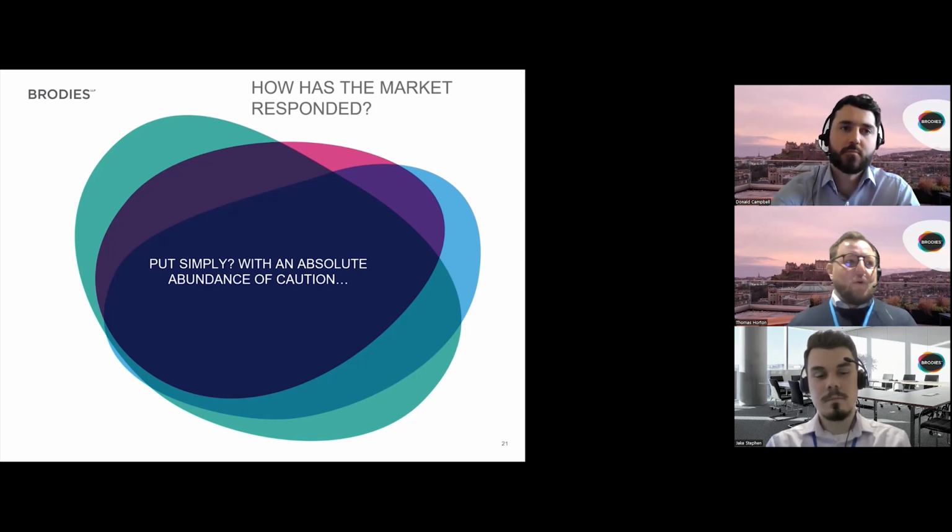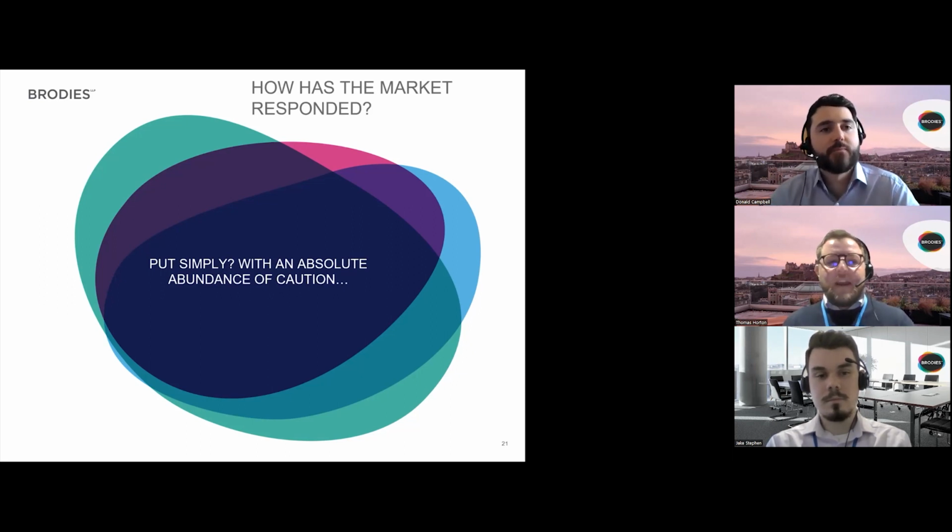Now, just for clarity, unperfected share security would be the English law plan of action, whereby the share security is signed and dated, but the stock transfer forms and share certificates are not dated, and the register of members is not updated. So there is no formal transfer of ownership.